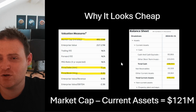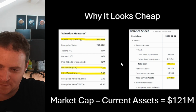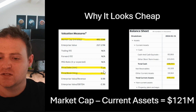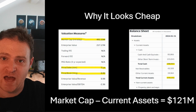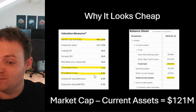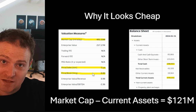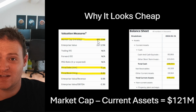So if you're looking at pretty much any valuation metric when we're talking about ratios, there's a lot of reasons this thing looks cheap. Starting off with the price to sales, it's trading at currently 2.14, meaning that it is trading at a total market cap of just 2.14 times what they've earned in the past year. Price to book value, I'm going to dive into that a little bit deeper later on, but it is trading at less than 1, which is extremely unusual.